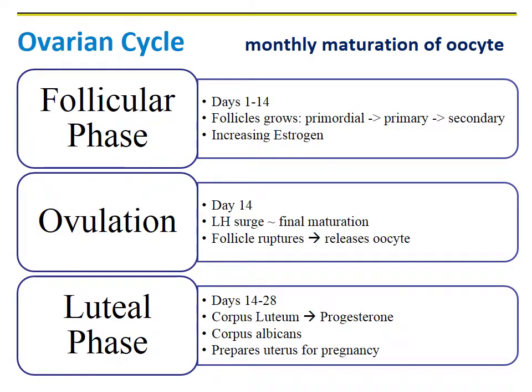We can divide the events occurring in the ovary that pertain to the oocyte and the follicle into 3 phases. The follicular phase, days 1 through 14, is noted by increasing estrogen and growth of the follicle from primordial to primary to secondary. Ovulation, around day 14, is noted by a surge in LH hormone. This triggers final maturation of that oocyte. Its follicle explodes or ruptures, and the oocyte is released.